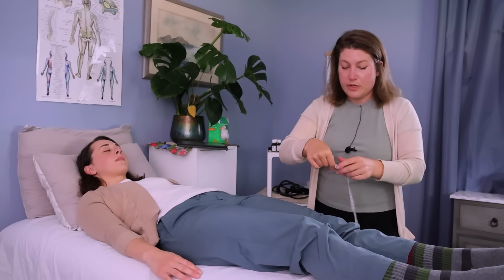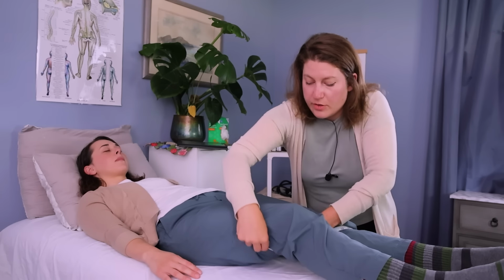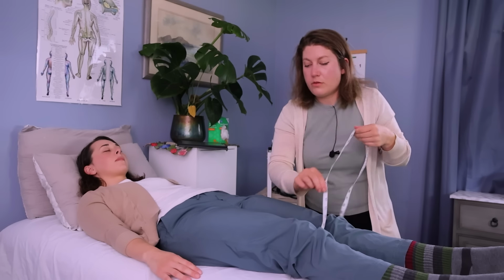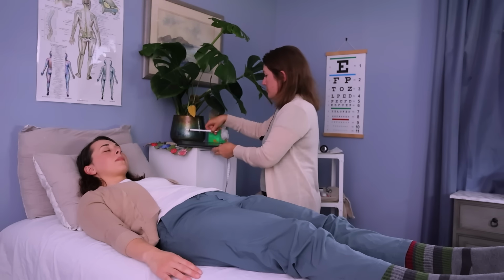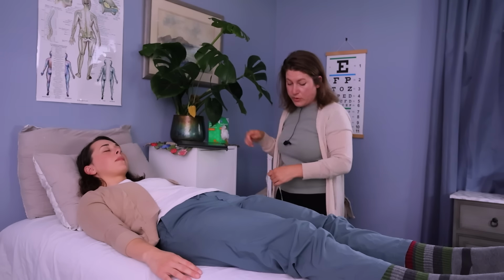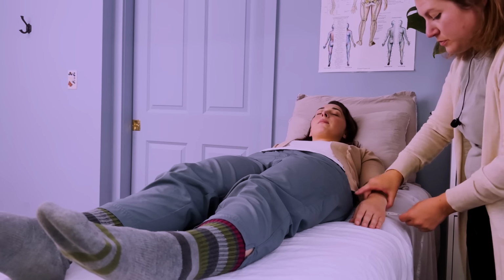I'm going to go above the knees, so if you don't mind lifting, just gently. There we go, and relaxing down. Do the same thing to your wrists.